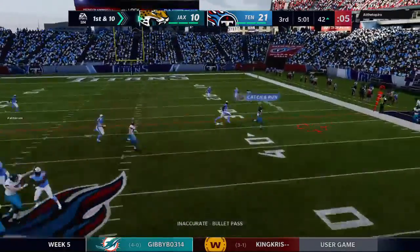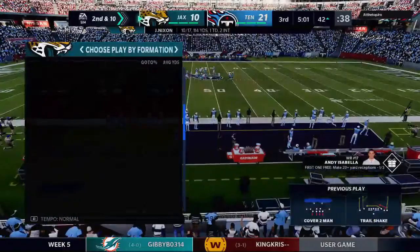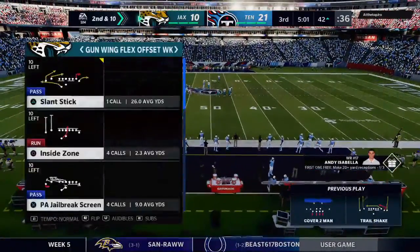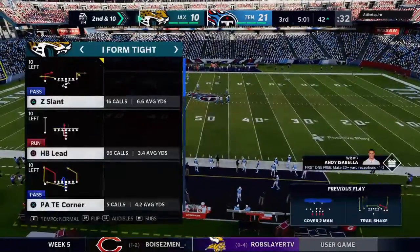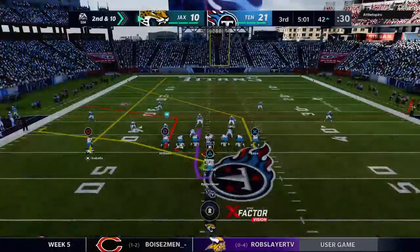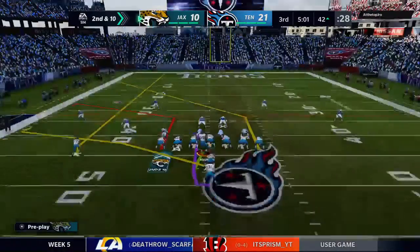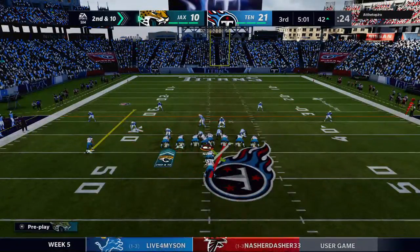From the gun, Nixon. And that'll be incomplete. Laviska Chenault, the intended target. And that'll bring up 2nd down. Well, the passing windows are just not there. That's just another example of how great this defense has been all game long. And that's exactly what a top 10 defense can do. They can really change the game tempo and frustrate you as you try to execute offensively.